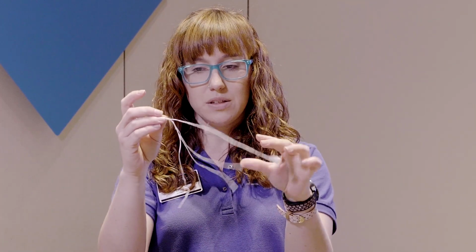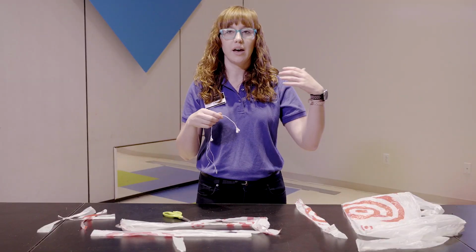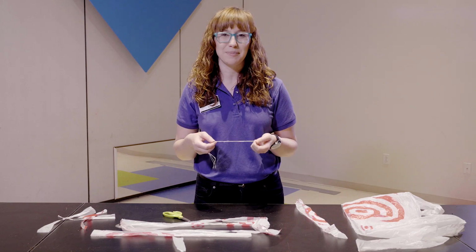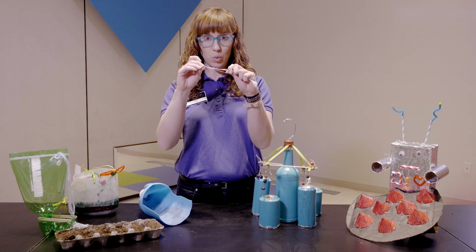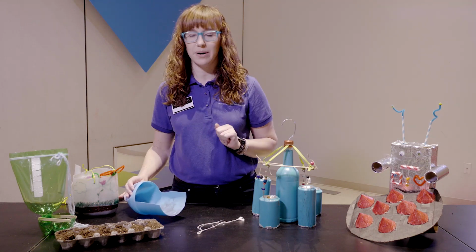This is what our finished piece looks like. I've made a friendship bracelet, but you could use it for other things. You could hang pictures, hang up a bird feeder, things like that. It's a really, really fun upcycling project. We are now calling on you to upcycle something around your house and reduce your impact on the environment. Today, we made rope, we made a shovel, and we also had some seed pods made.